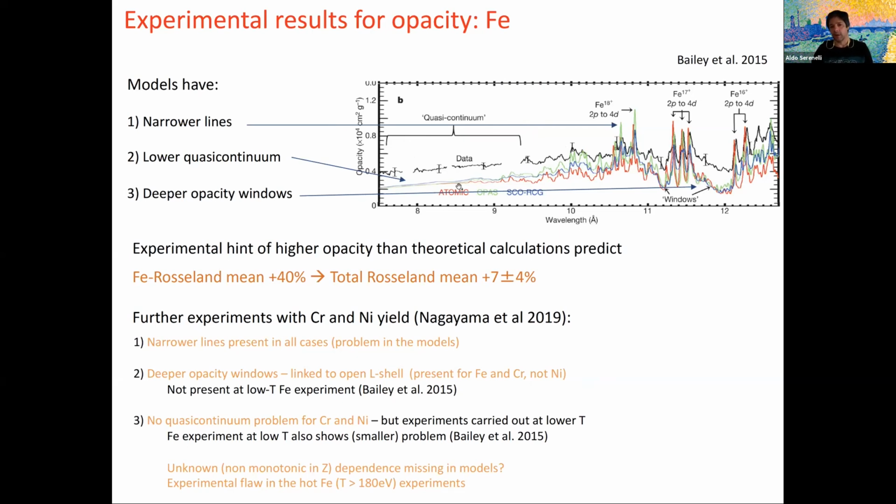And you can see in the different colors the comparison between models and the experiment. And you can see a very strong disagreement. You can see that here the quasi-continuum is very badly reproduced by models. These opacity windows, for example here at 12 angstrom, are also very badly reproduced by models. And the lines are also wrong, in the sense that they are too narrow compared to data. Right?